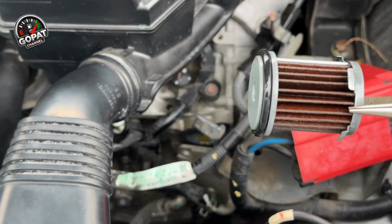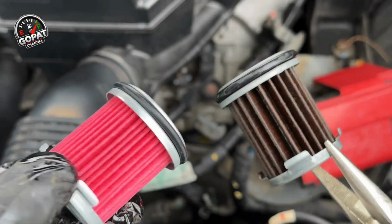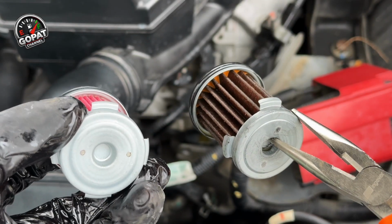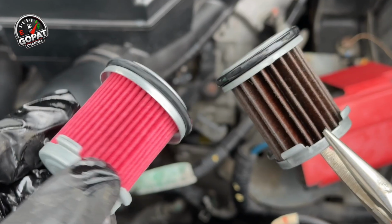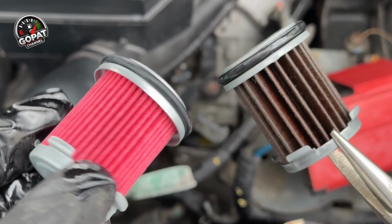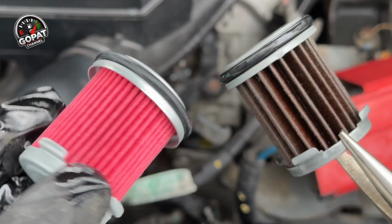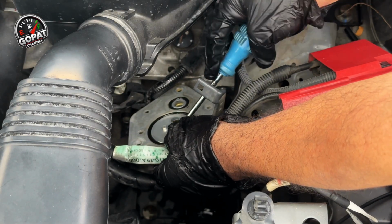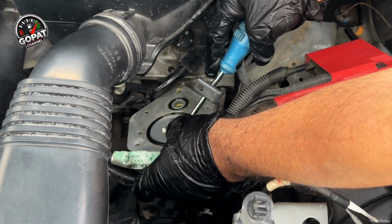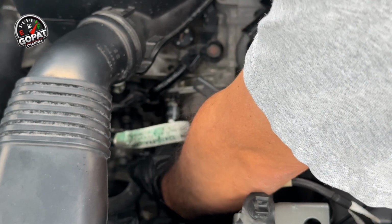Comparing the new and the old filter, nothing seemed unusual. The used filter was almost as clean as the new one, aside from the discoloration from red to brown due to the hot fluid passing through this filter. I purchased a genuine Honda filter which includes 2 gaskets that need to be replaced as well, and then put it all back together.